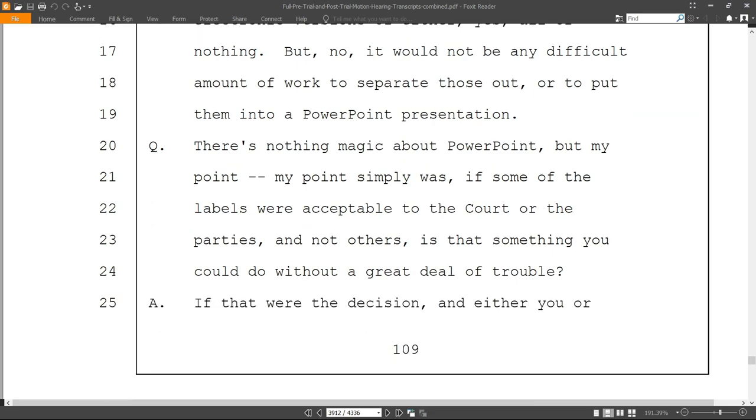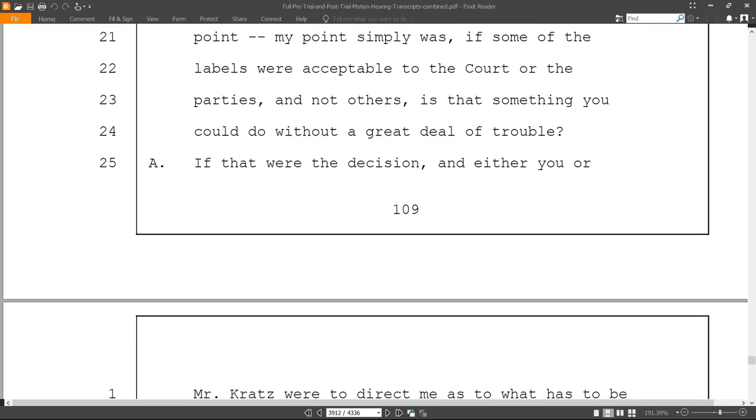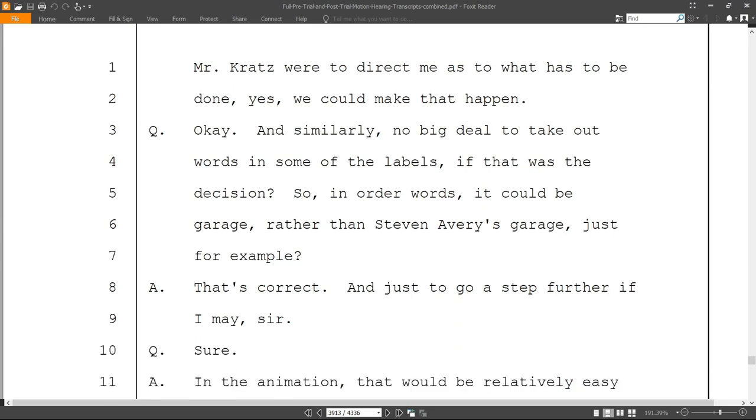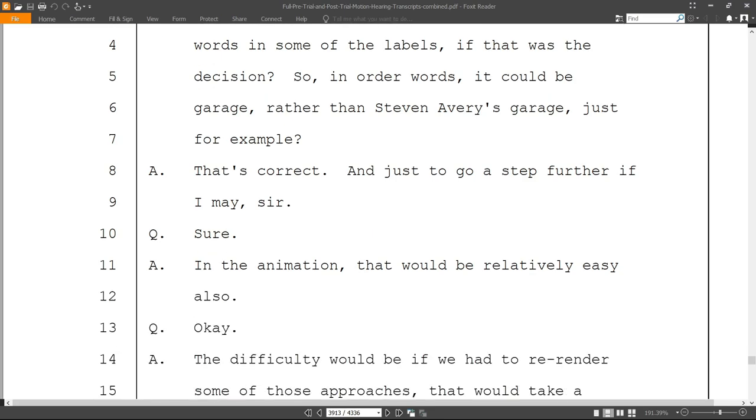There's nothing magic about PowerPoint, but my point simply was, if some of the labels were acceptable to the court or the parties and not others, is that something you could do with a great deal of trouble? If that were the decision, either you or Mr. Kratz were to direct me as to what has to be done, yes, we could make that happen. Okay, and similarly, no big deal to take out the words in some of those labels if that was the decision. So in other words, it could be a garage rather than Stephen Avery's garage, just for example.